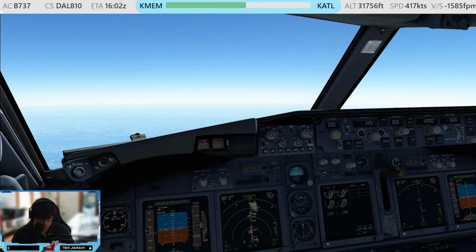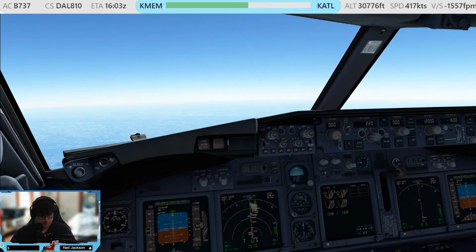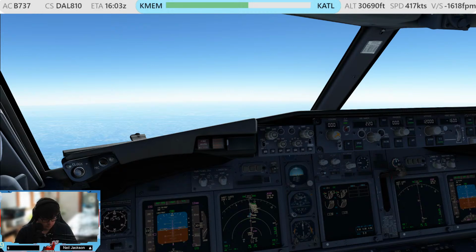Our approach is going to change to 26 left, 26 right. The Zelo transition. Gavin. Delta 810 contact Atlanta Center on 134.05. Enjoy your morning. 134.05 Delta 810. Delta 810 with you, descending flight level 120. Delta 810, good morning. Radar contact. Altimeter is 3015.